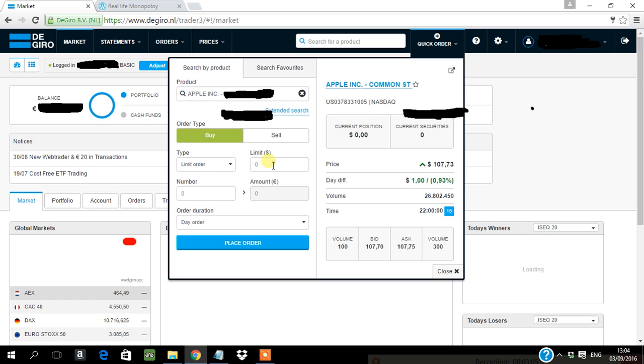What limit order means really is that if you want to buy the stock, you don't want to pay that price for the stock. You want to pay 106, and then a limit order will say buy the stock when the price goes down to 106. Market order just means that you're willing to pay that much, and you go straight into a position. Once you put market order in, it will buy the stock for that price.